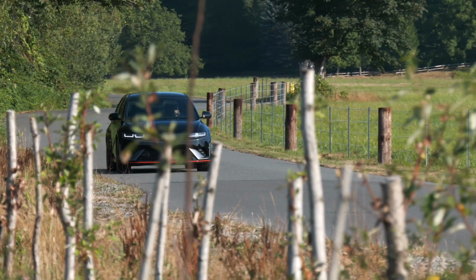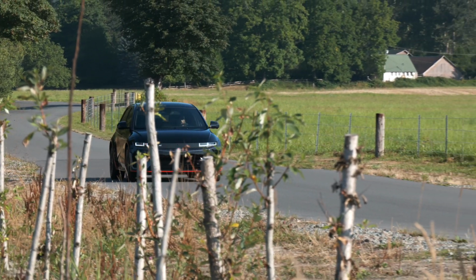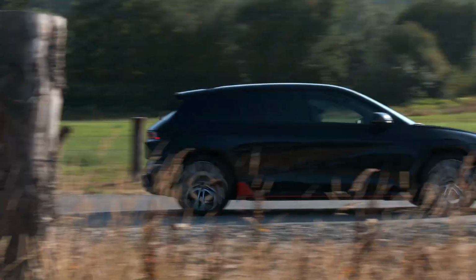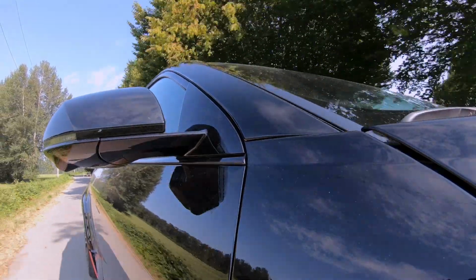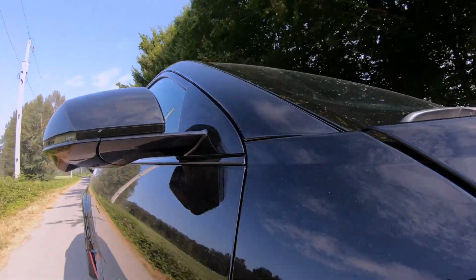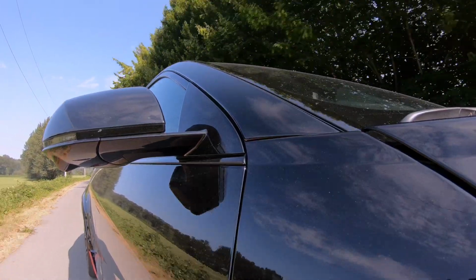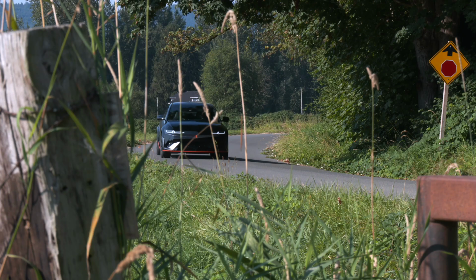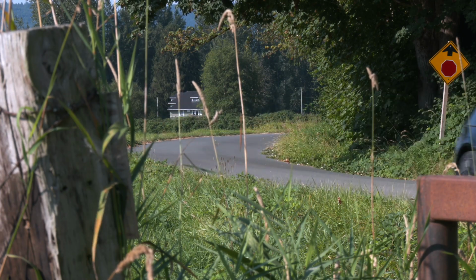The excellent suite of ADAS features won't be used on the track, but adaptive cruise control, lane keeping, and automatic emergency braking are helpful on the road. Highway Driving Assist 2 is a good semi-autonomous driving system, but it's not up there with Blue Cruise, Super Cruise, or FSD.